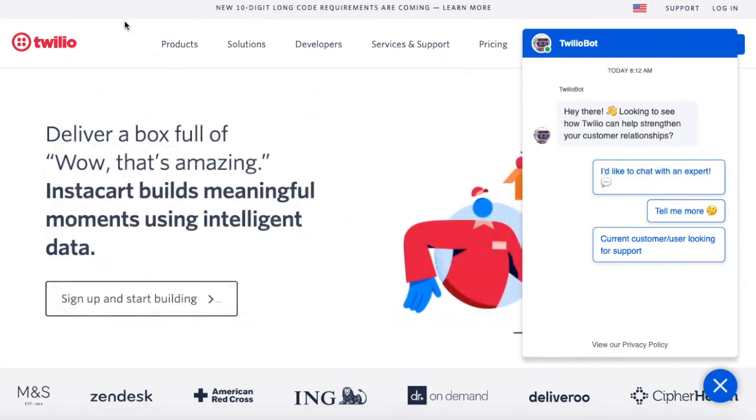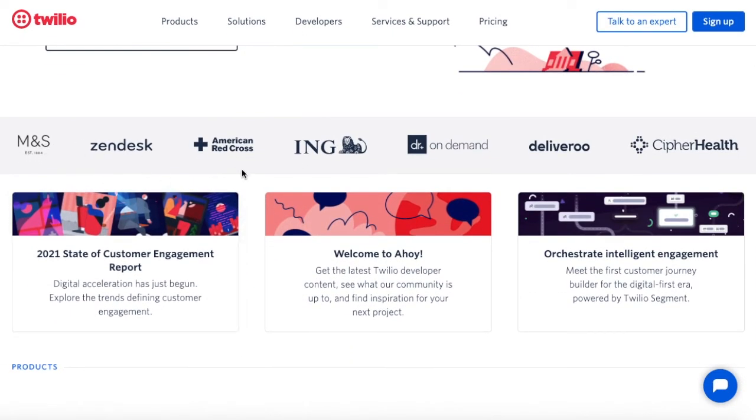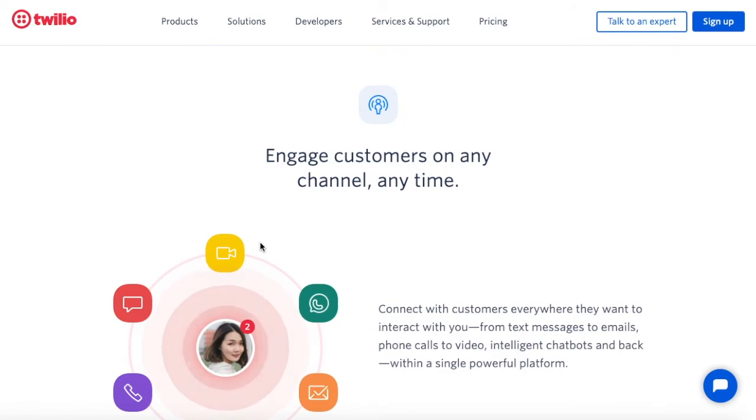I believe there is a lot of room for growth with this company. They have some big names that they work with. Some of the companies, it tells us right here that they currently work with. But I really think that this company is just getting started because they're really focused on engaging with the customer.